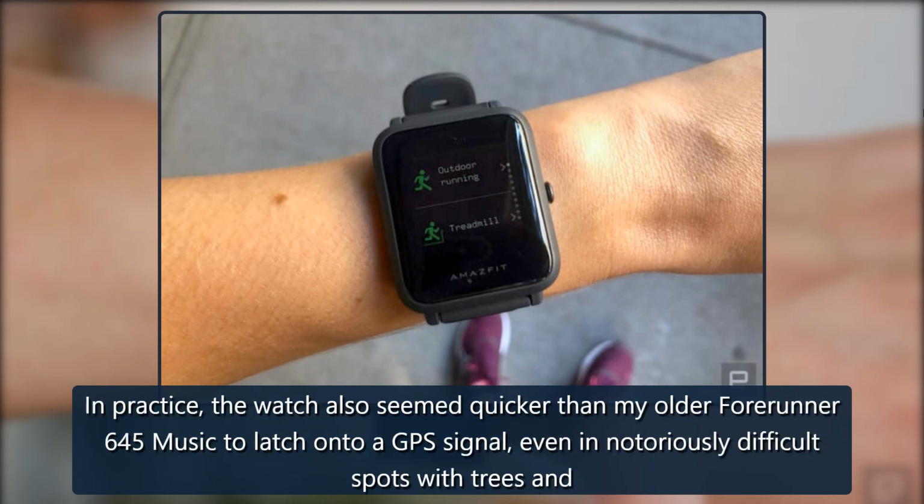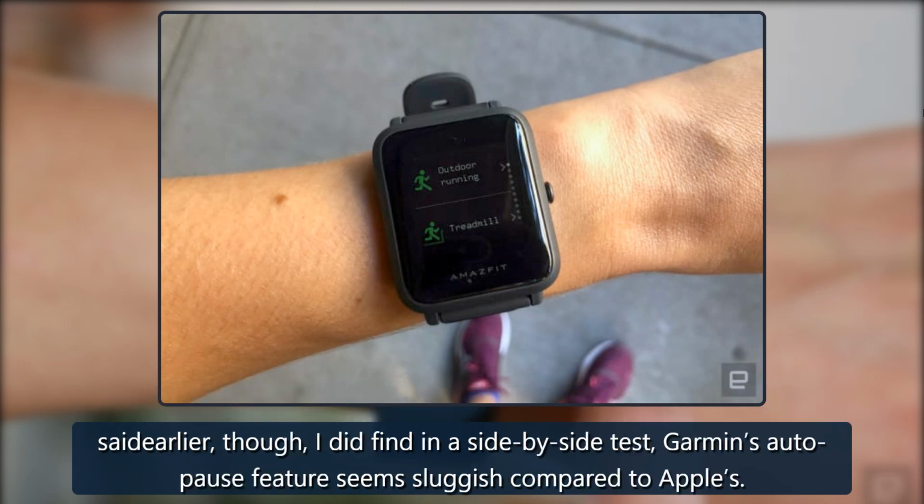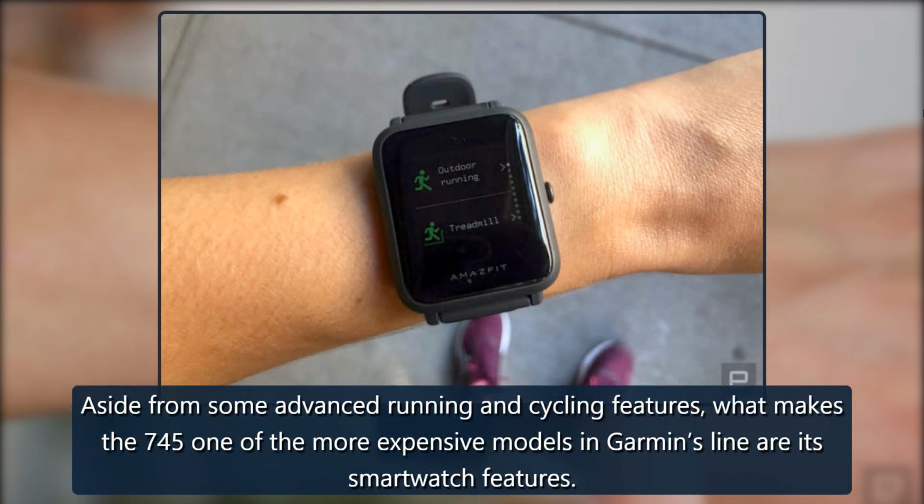In practice, the watch also seemed quicker than my older Forerunner 645 Music to latch onto a GPS signal, even in notoriously difficult spots with trees and cover from tall buildings. As always, distance tracking is accurate, especially if you start out with a locked-in signal, which you always should. Like I said earlier, though, I did find in a side-by-side test, Garmin's auto pause feature seems sluggish compared to Apple's.